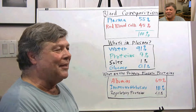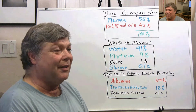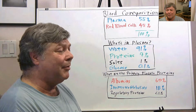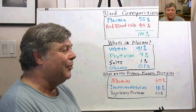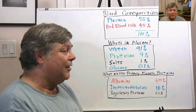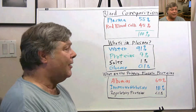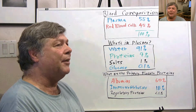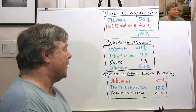So there's the albumins, and they make up 60% of the plasma proteins. They have two jobs. Primarily, they help manage the pressure that moves the water in and out of the bloodstream, and manage the fluid balance between the tissues and the blood. And they also participate in transporting various chemicals throughout the body.